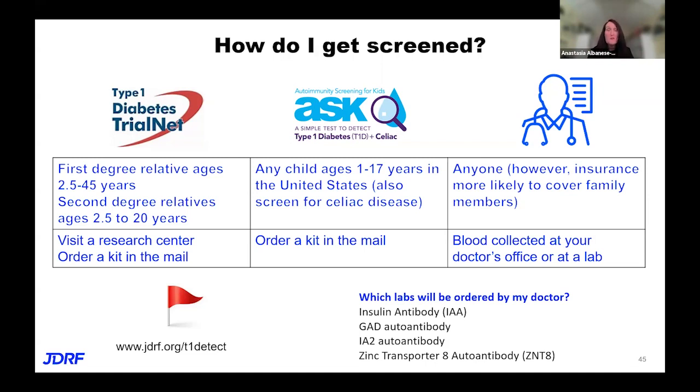We also support a program called ASK from the Barbara Davis Center for Diabetes in Colorado. Any child, with no connection to diabetes, can be screened for type 1 diabetes risk and celiac disease risk. This is a really excellent opportunity. You can order a kit in the mail if you're not in Colorado. Please visit their website. Got a little flag on this page. You can get there from www.jdrf.org, T1 Detect. We will link you to all these places.